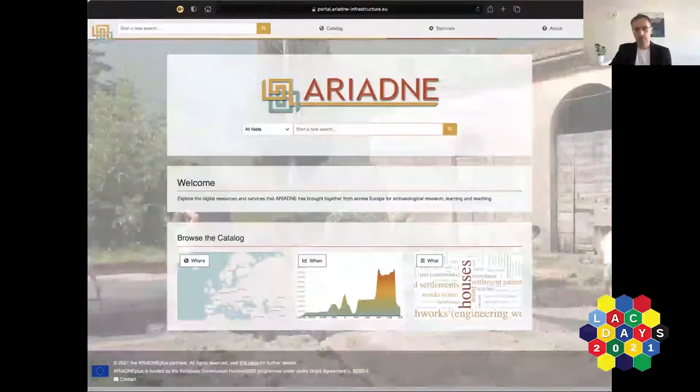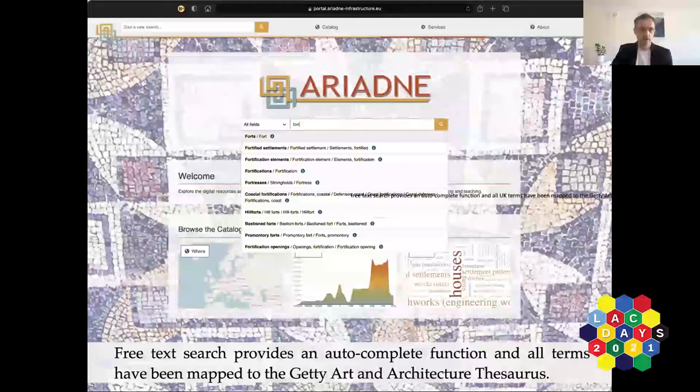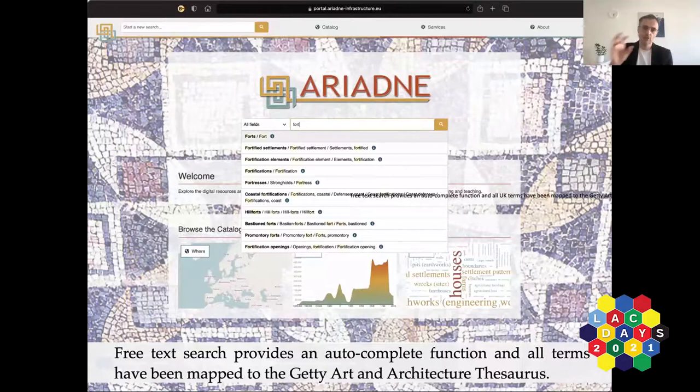So finally, we've come this far, so to just demonstrate how this works. Obviously, free text search provides an autocomplete function, which is something that sounds like, yeah, of course it does. That's what we're used to. But again, there's a lot of work behind it, and a lot of very clever people have been working so that this autocomplete function works as it is intended.